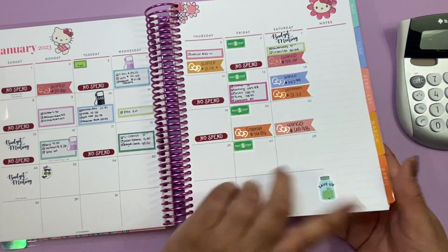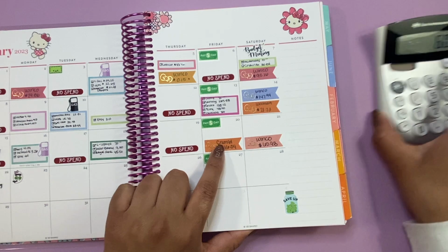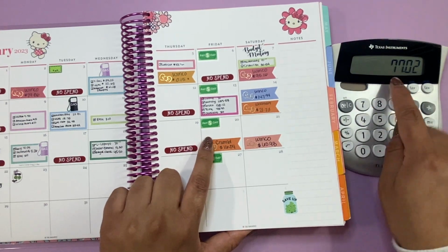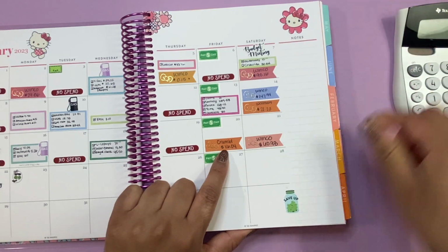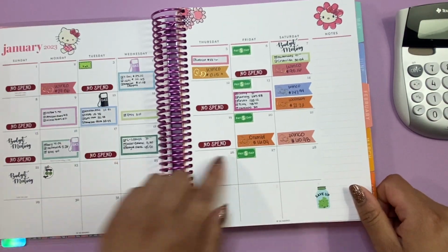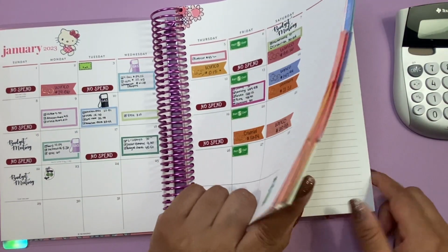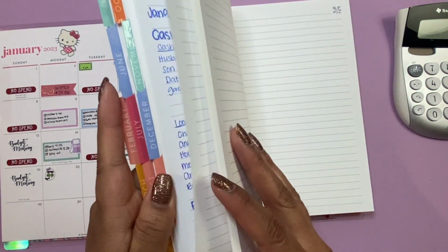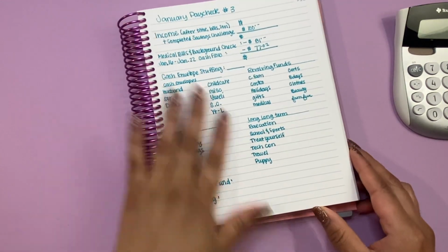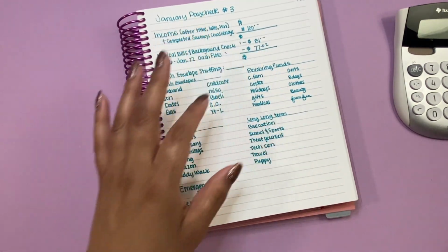So let's go ahead and get into the budget. What I did here is I added the $16.04 and the $60.98 because that's what we're gonna be cash flowing from the paycheck that I received on January 20th. I really need a bookmark. Here we go. And to save some time, I wrote it all out, and I wrote some things down too.